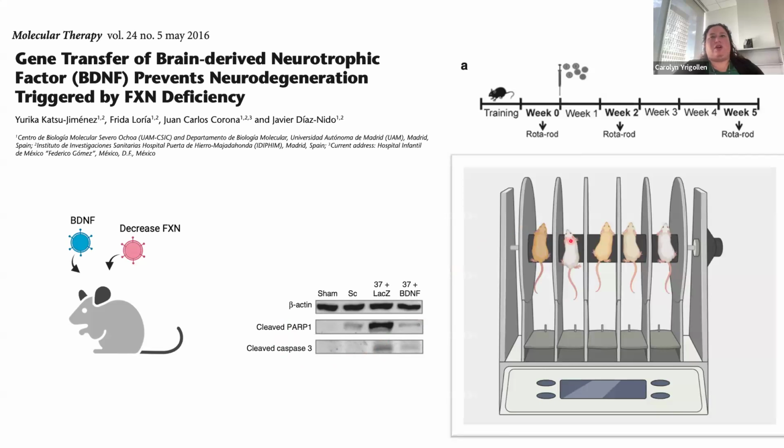And they also showed on rotarod that animals that had frataxin deficiency performed worse on the rotarod, but if they were supplemented with BDNF, they tended to perform similar to the mice that were just wild type mice.